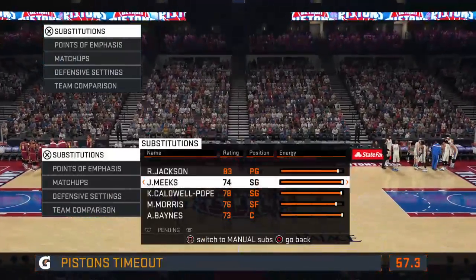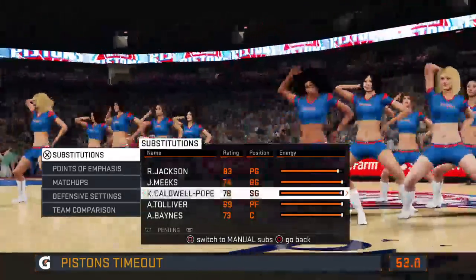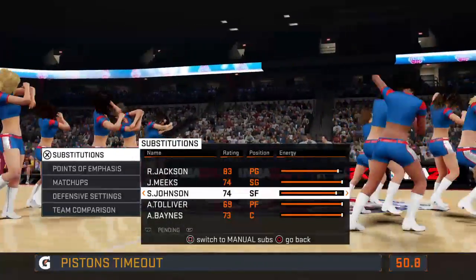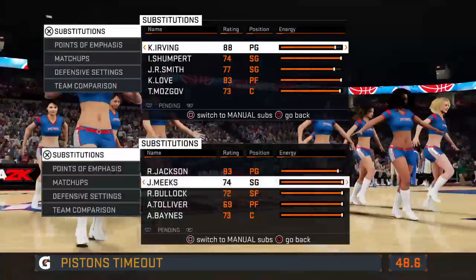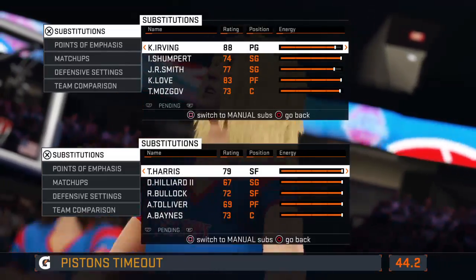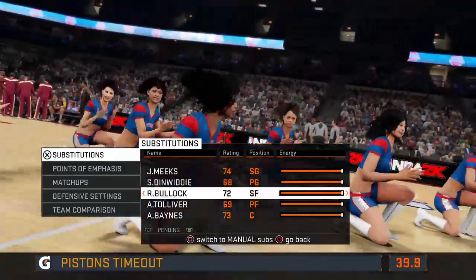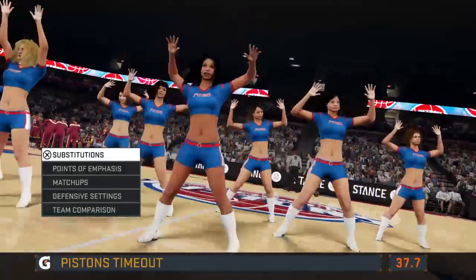Time called here. The Pistons decide to talk it over. Well, we know that Mozgov started last season with the Nuggets and then was traded to Cleveland midway through the season. And what an impact he made on the Cleveland Cavaliers, particularly at the defensive end. His size and his activity really helped the Cavs become outstanding at the defensive end.